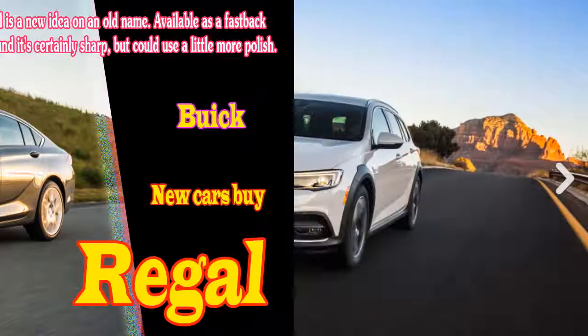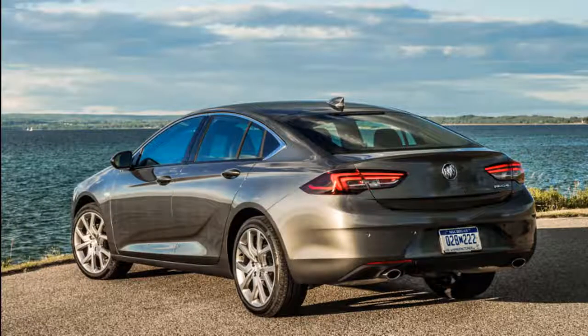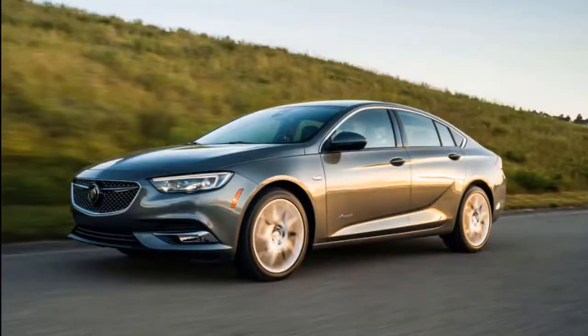2019 Buick Regal Wagon, 2019 Buick Regal GS Review, 2019 Buick Regal GS Specs, New Cars Buy.